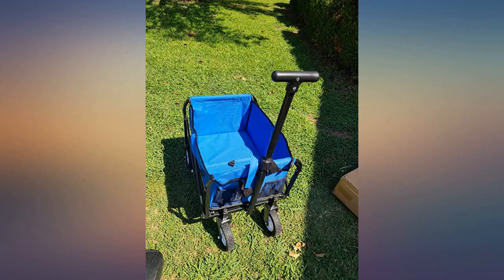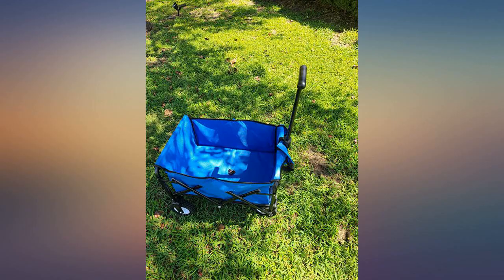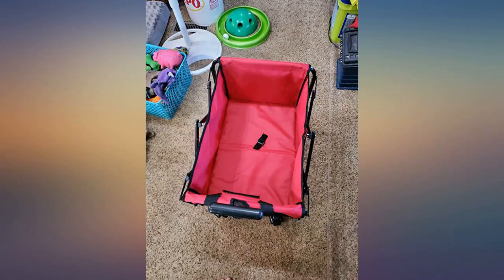I shop at Aldi and this wagon makes carrying my groceries back to the car and then unloading them at home simple. It came ready to use and takes seconds to unfold and fold back up. I like that the buggy even has handles to carry it when folded.